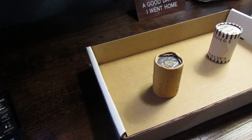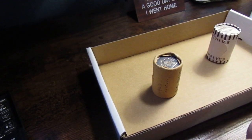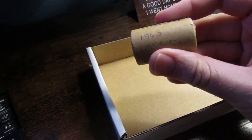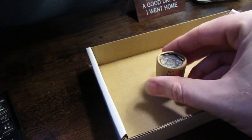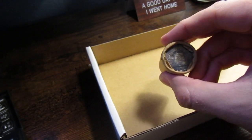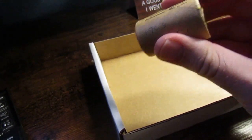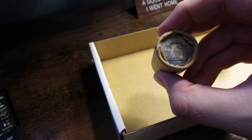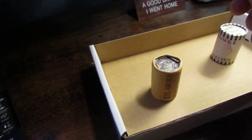Now, a couple things that I'm going to be looking for in this bankroll, aside from really nice looking coins, is if they are all 1963. Maybe they're not. Maybe there's a few in here that are a different year. 1963 is a fairly common year, not too much to look for in varieties, except if there's an uncirculated coin in here that is a grade of 65 or higher with full bell lines. That could be a couple $1,000 coin.